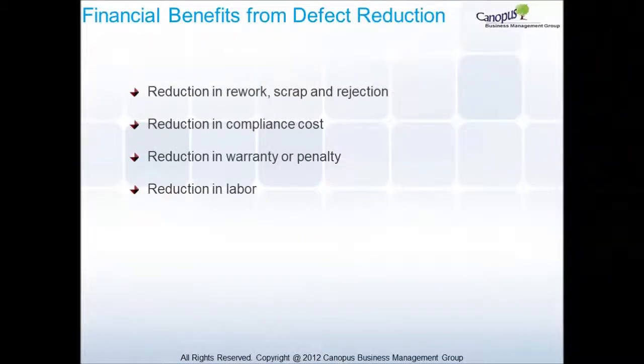Defect reduction brings about certain financial benefits. They include reduction in rework, scrap and rejection, reduction in compliance cost, reduction in warranty or penalty costs, and reduction in labor.